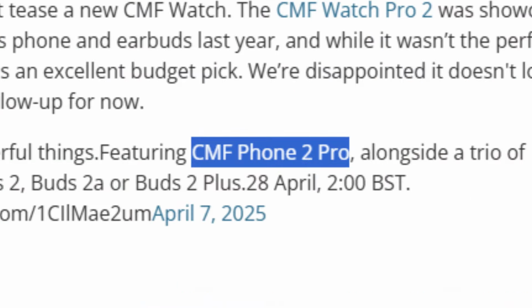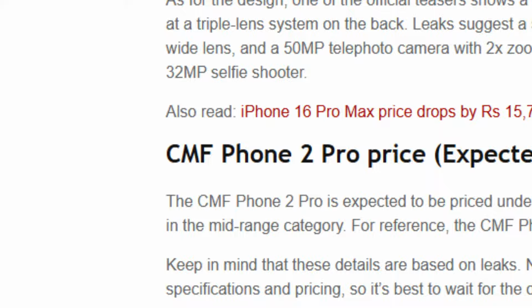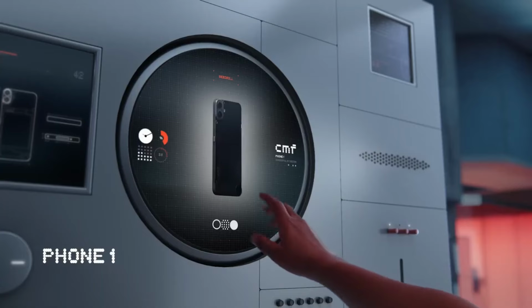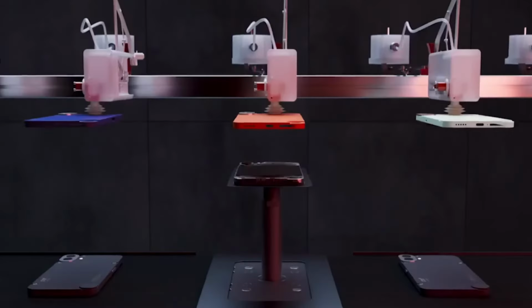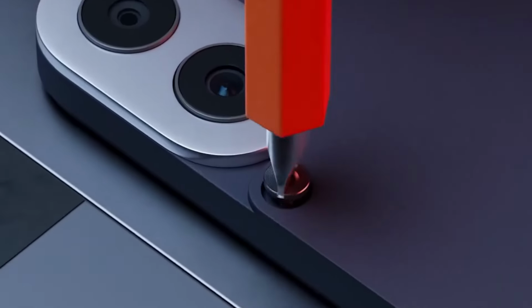Is it just us, or does it feel like Nothing is slowly turning into the smartphone equivalent of an all-you-can-eat buffet? You walk in, and there's a little something for everyone. Feeling fancy? Go for the Flagship. Want something solid but not too pricey? Check out the mid-range spread. And hey, don't overlook the budget section, because guess what? That now comes with a Pro version too. It's like they're not just catering to every type of user, but also throwing in bonus options for good measure.